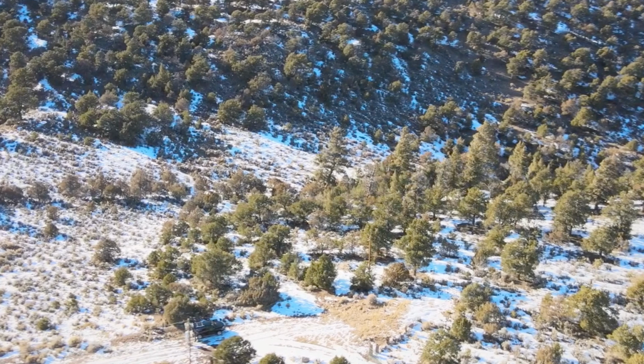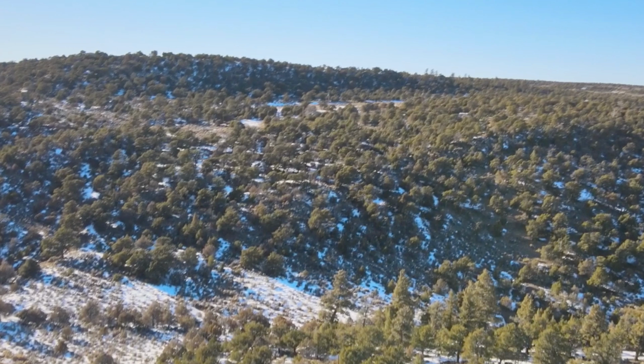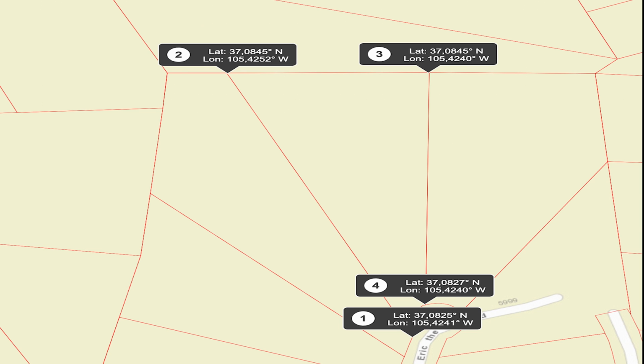This is going to be looking directly over the property to the west. You see where the property sits. Once again, this is north. Your neighbors here on the east side. Just beautiful scenery, trees. This is the mountainside that's to the west of the property. There's lots of trees. There is some mountains at the top.